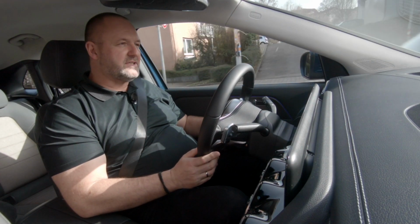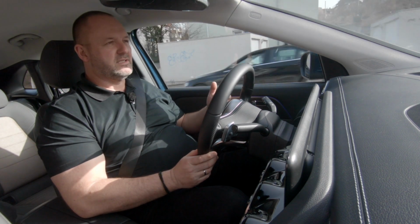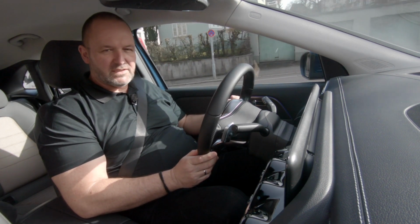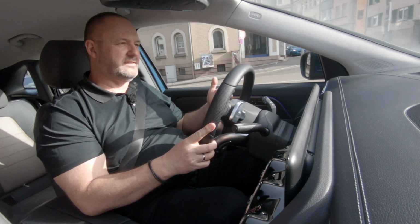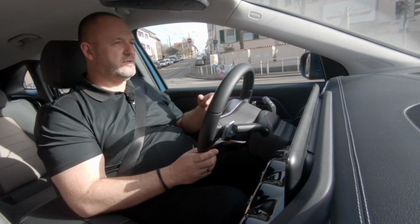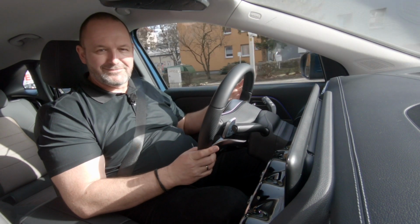Every time you drive in a battery electric vehicle, you instantly recognize it's so quiet inside of the car. The only thing you hear a bit are the tires, and that's really it. And that really makes the drive so much more comfortable and quiet.